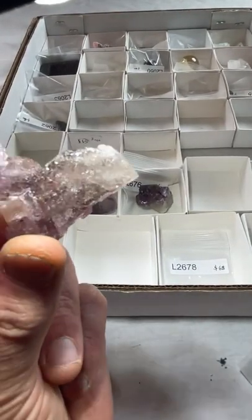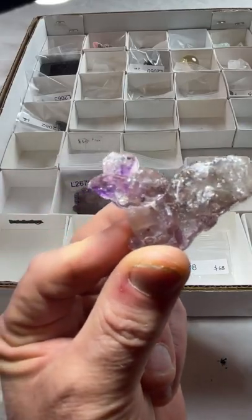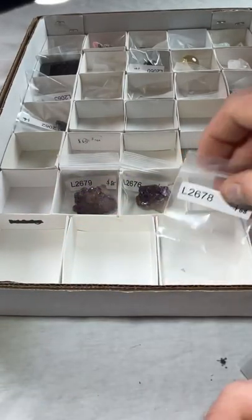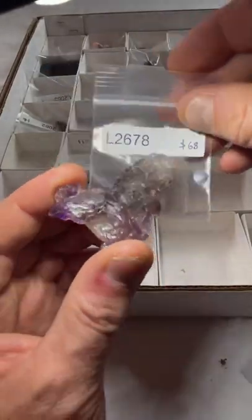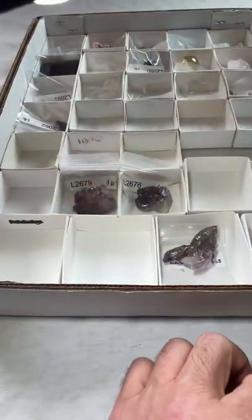You mean inside? Oh, it's rutile. Rutile's little hairs. There's a bird. Is it hematite? Hematite, rutile. I don't think it's hematite. I think it's just rutile. That one there is $34 for the bird. Okay, we're going to move on.